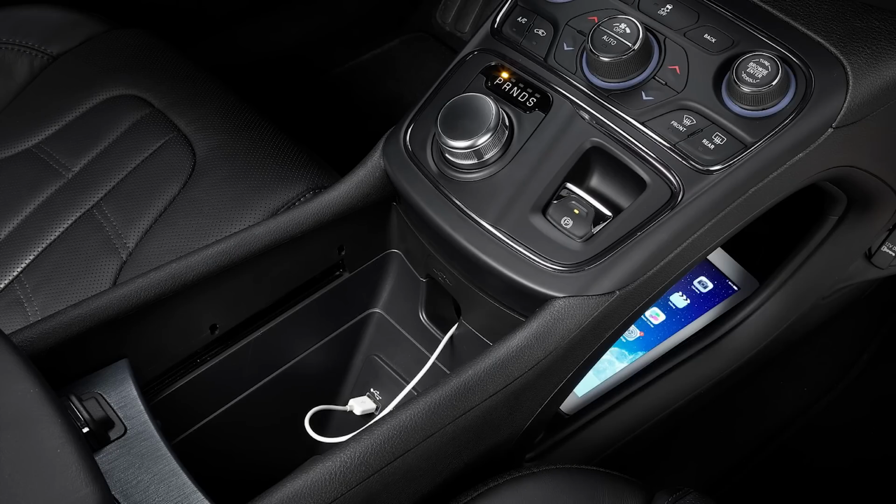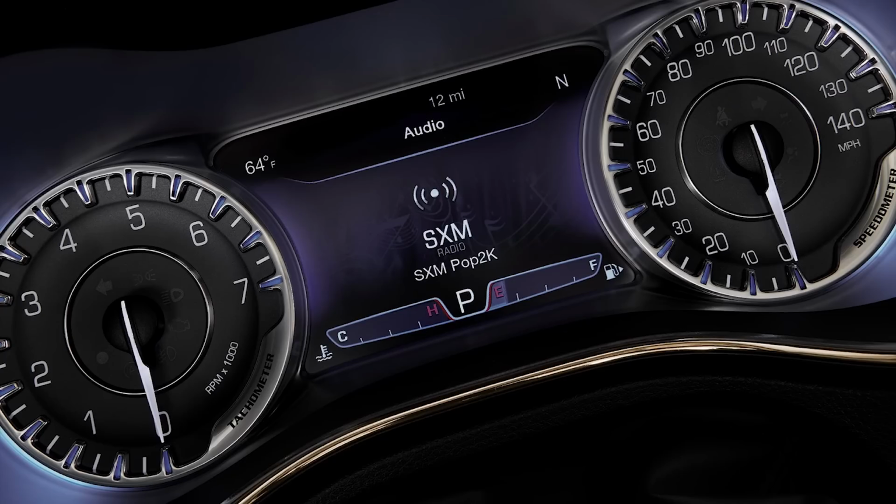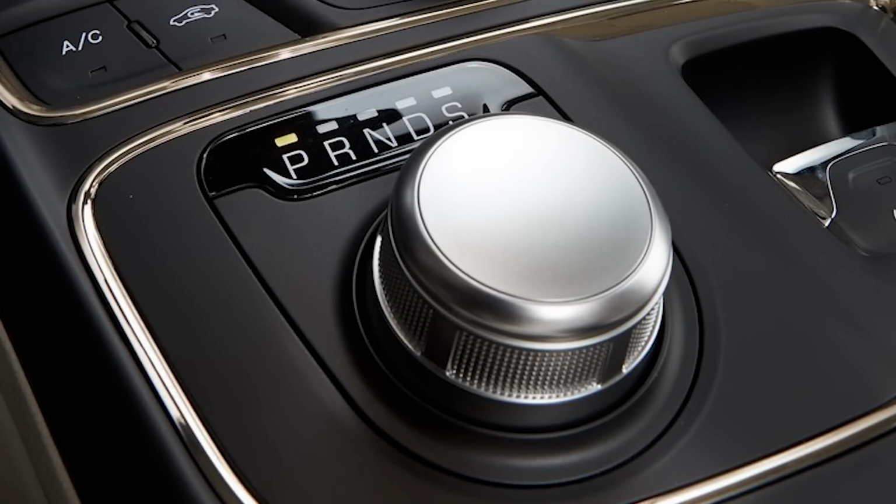The center console area looks like a floating island, and there was a soft blue glow added to the instrument cluster. The center console also got a rotary shift knob instead of a traditional gear shifter, which allowed Chrysler designers to make better use of the space up front.